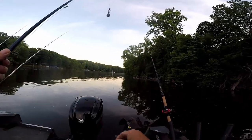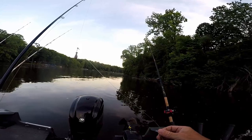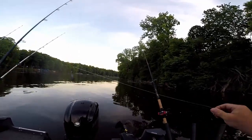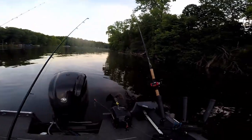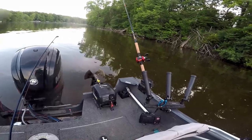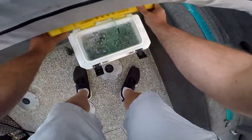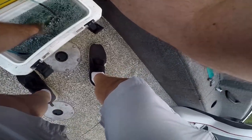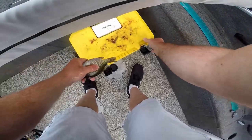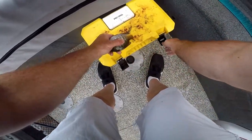Leader length is your preference. Words are hard this morning. You can run a short leader or a long leader. I prefer a long leader. I feel like I have more bites on a long leader, but it's totally up to you and how much junk you're fishing in. And of course your bait is basically a bluegill. Everybody has their preference, live or cut. I prefer cut. So that's it.